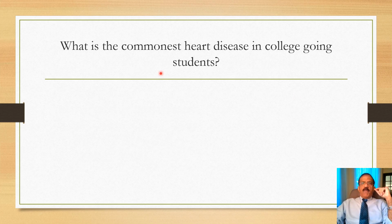What is the commonest heart disease in college-going students? This is a little funny. Of course, you will be able to figure out. Commonest heart disease in college-going students.